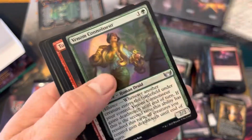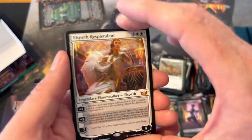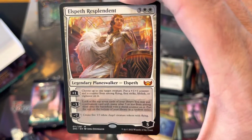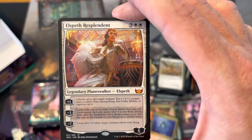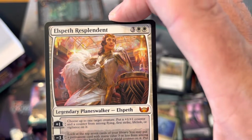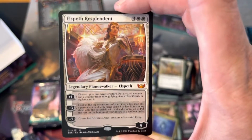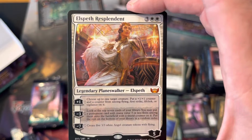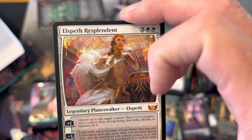And there's our girl, Elspeth. What do you know? Elspeth Resplendent. She's not that good. I will admit that. I was reading her the other night and I was like, that's not that great. But I've loved Elspeth. So first of all, the fact that she's alive again. Hey now. Also, my two favorite Planeswalkers left for a while or got knocked down, Liliana and Elspeth.